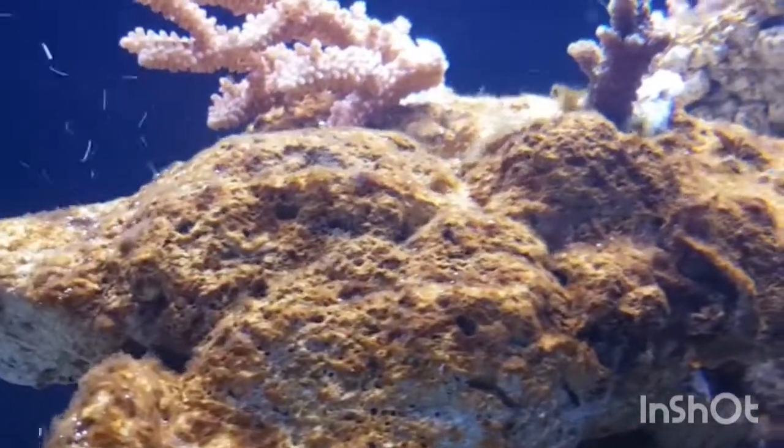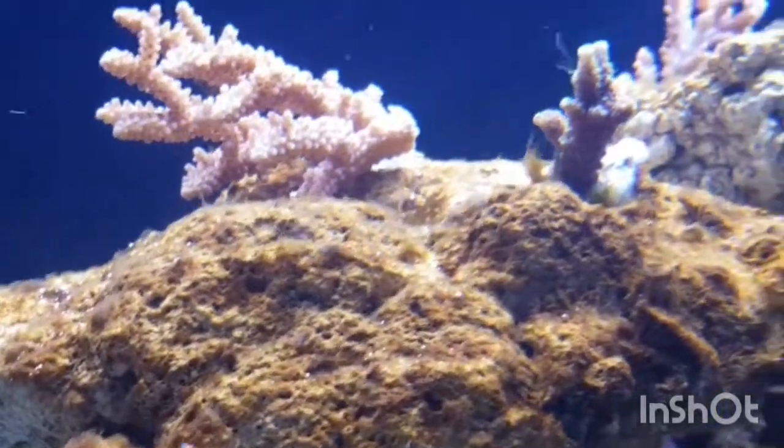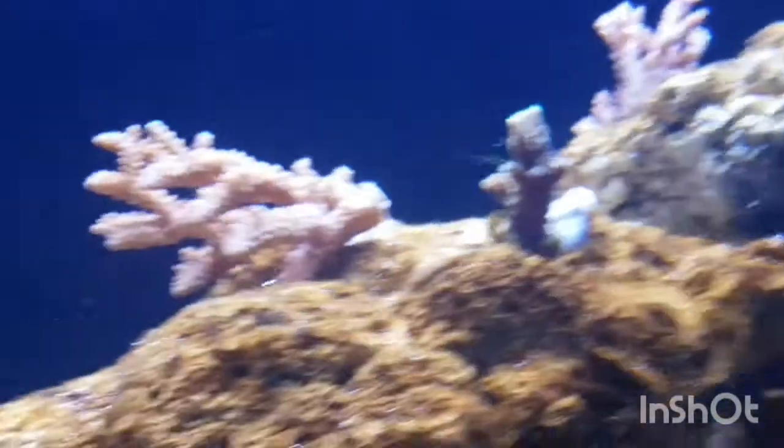You can see the little algae there. It's really driving me nuts. I'm going to get a rabbit fish to get rid of that. It's driving me wild.